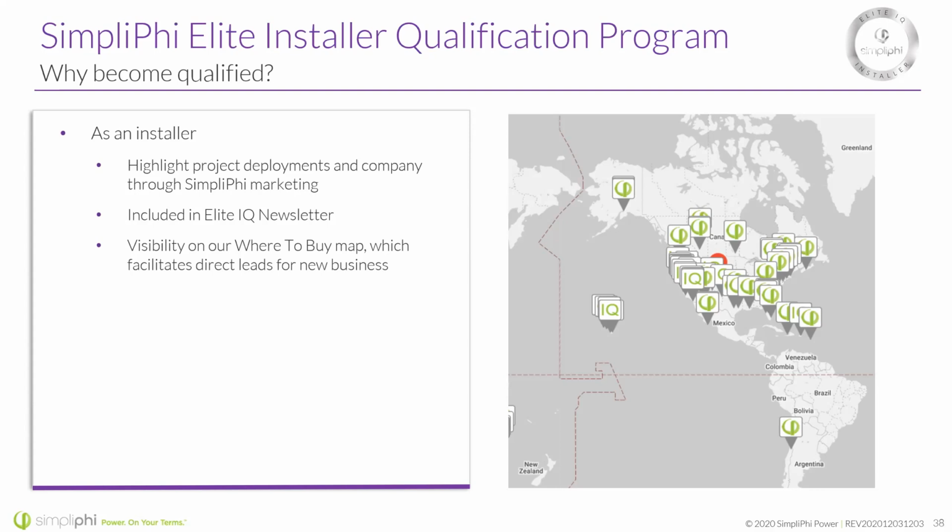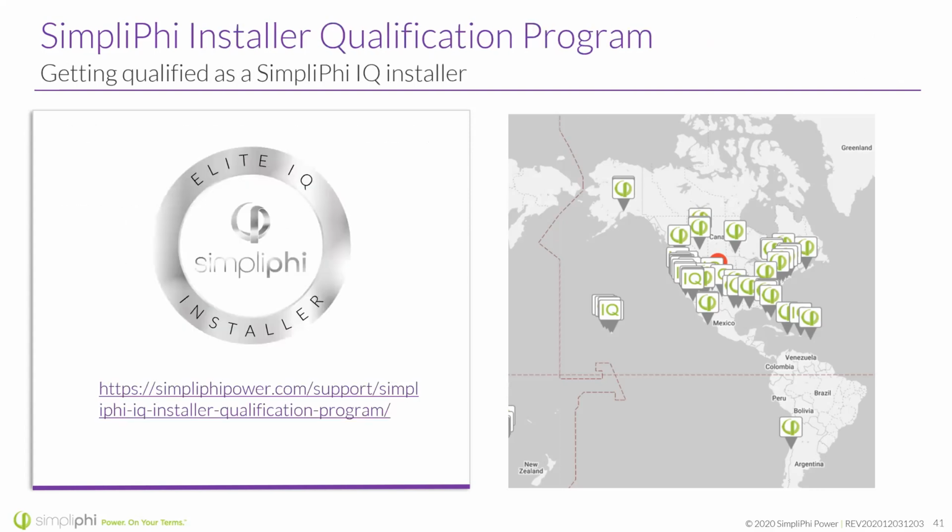So again, if you're already installing our batteries, if you already have 2 installs done, just go to that page, right under support, installer qualification program, apply for the program. Matthew or myself or another team member will get you fast tracked. We'll get you put up on this map. You'll get highlighted in our IQ newsletter. And we're going to be doing some interviews on our most recent endeavor, which is our little podcast we're running where we interview different people. We'll be interviewing some of our IQ installers on there as well to promote their businesses. All right. That is all I have for today.